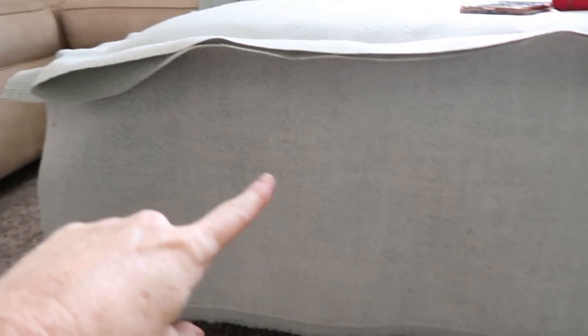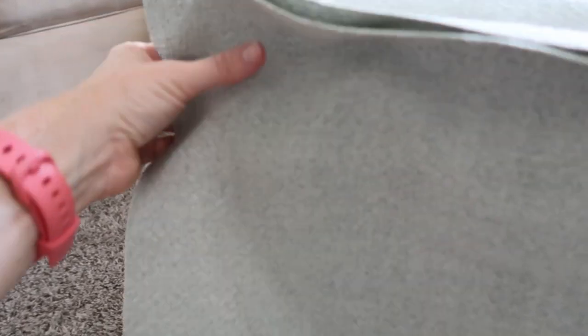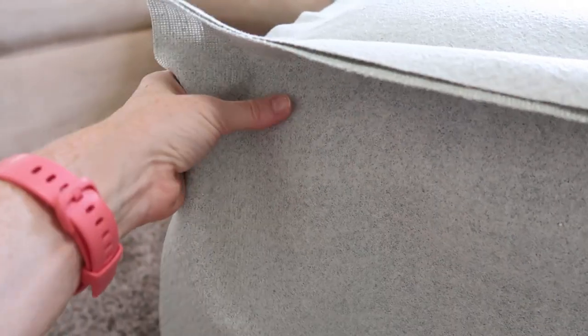I got all the strips sewn across and the top connected to the top, and then I just need to go back in. I sewed this one side, but I'm just going to do all the sides, and then I'm going to trim off some of this extra, and then it's done. Pretty simple, and so far so good. My sewing machine, I don't know why, but it's been perfect.